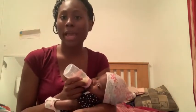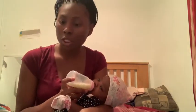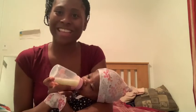I oiled her hair with some coconut oil, and I just threw this little hat on her and these gloves. These little booty things, because Demia has a crazy, crazy obsession with scratching herself. I don't know why. You see yourself, girl? Say, like, I'm doing a mukbang.